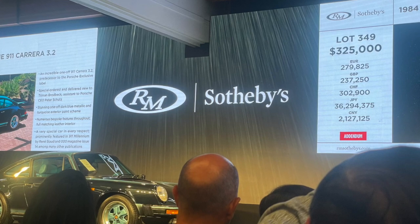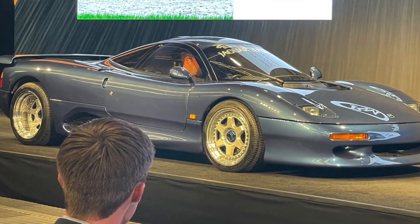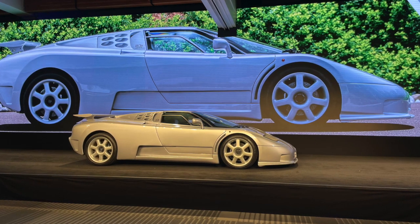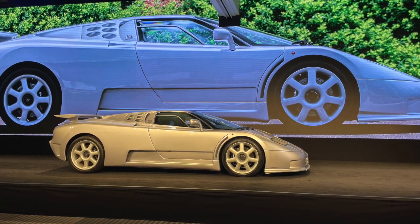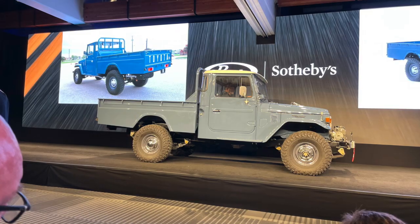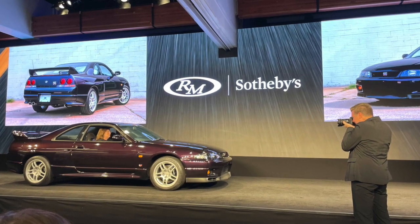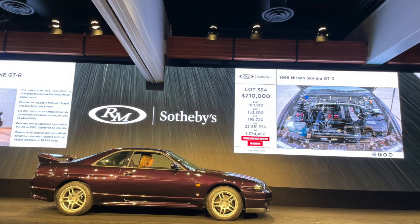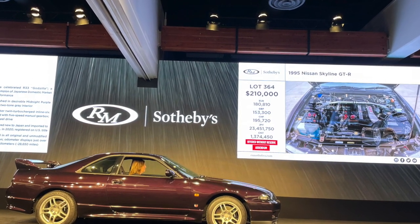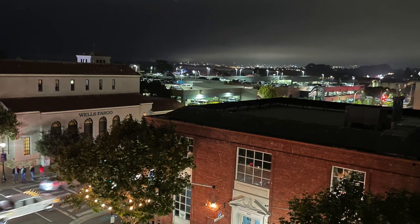Finished Friday night at the RM Sotheby's auction. A lot of epic cars from my childhood, like the Jaguar XJR15, the Bugatti EB110, reminiscent from those days I used to play Need for Speed on PlayStation. I also met Barry Maguire, Maguire's Wax, and even saw an R33 Skyline that transacted for over $200,000. After that, met up with a client from San Diego, had some burgers, and saw his beautiful M5 on the street.